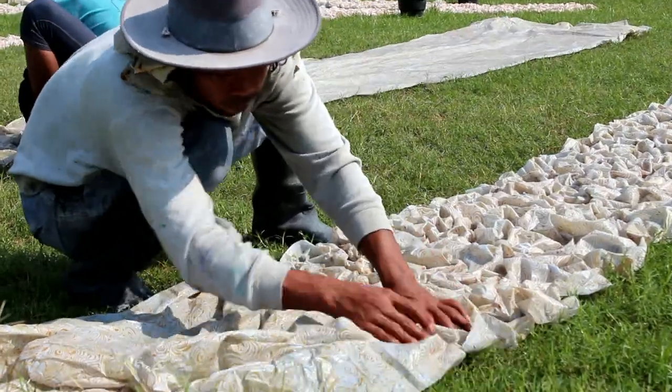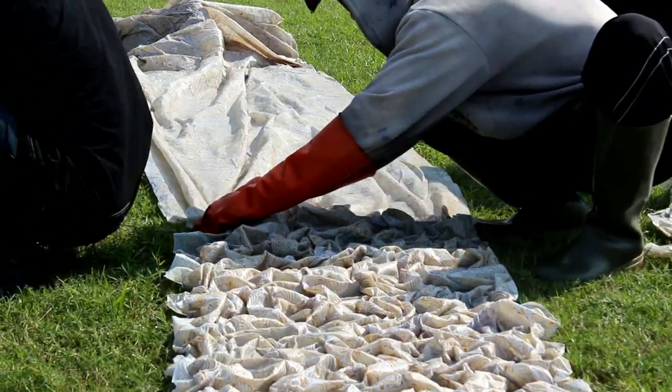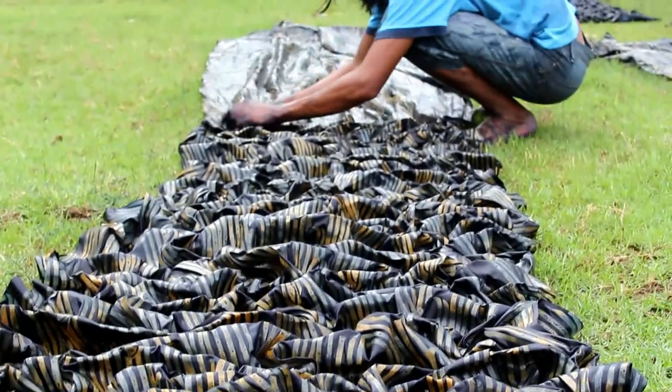By bundling up the cloth and spreading soda powder, we achieve a mottled effect with a salty appearance.